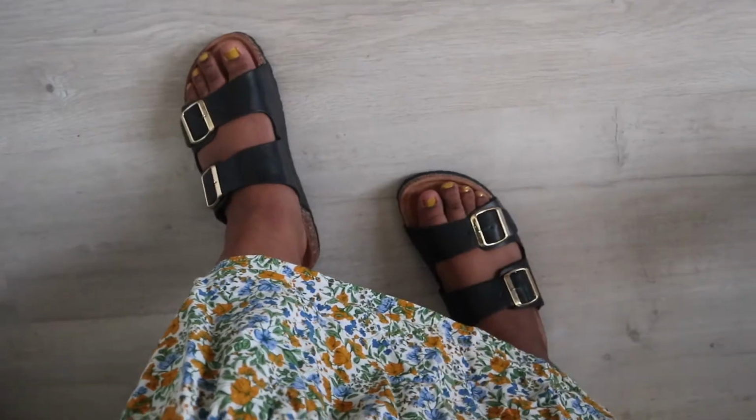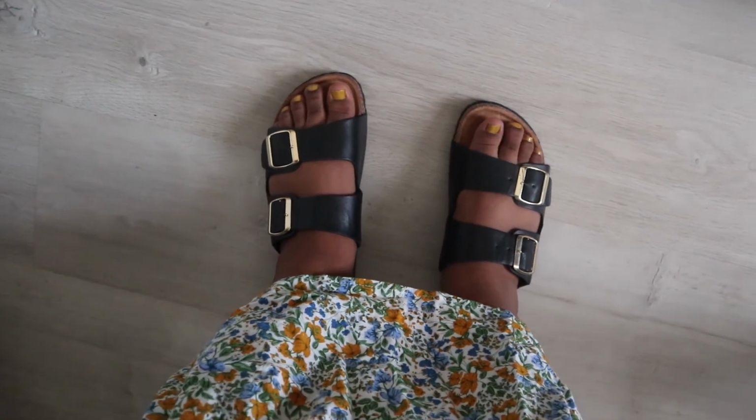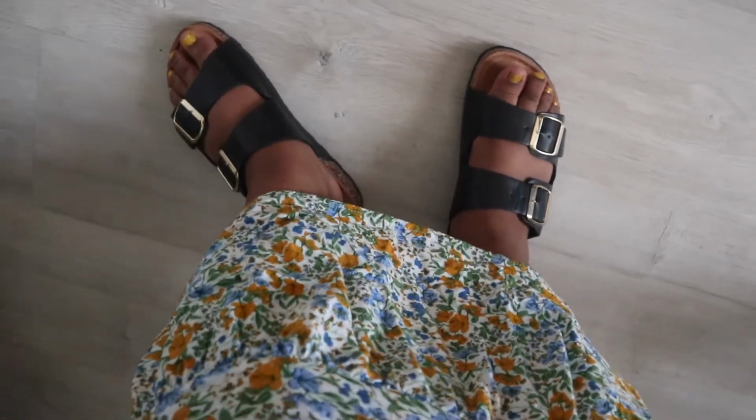Then I'm going to show you my shoes. Never thought I'd buy these shoes ever in my life, but here we are. I bought these shoes yesterday at Mr Price. They're like the fake Birkenstocks, and they are so comfortable. I'm wearing them to work today.